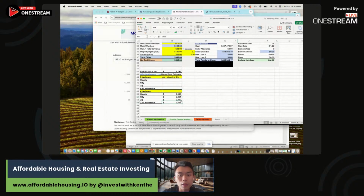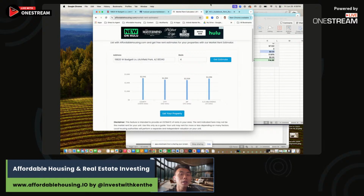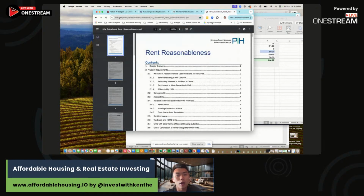But if you were to underwrite this deal assuming your rent was going to be $3,790, which is the ceiling, you will be mistaken. And why is that? I'm going to show you why. When we go to the Housing Choice Voucher Guidebook, HCV, Housing Choice Voucher was formerly known as Section 8. They rebranded it because of all the bad connotation associated with Section 8.